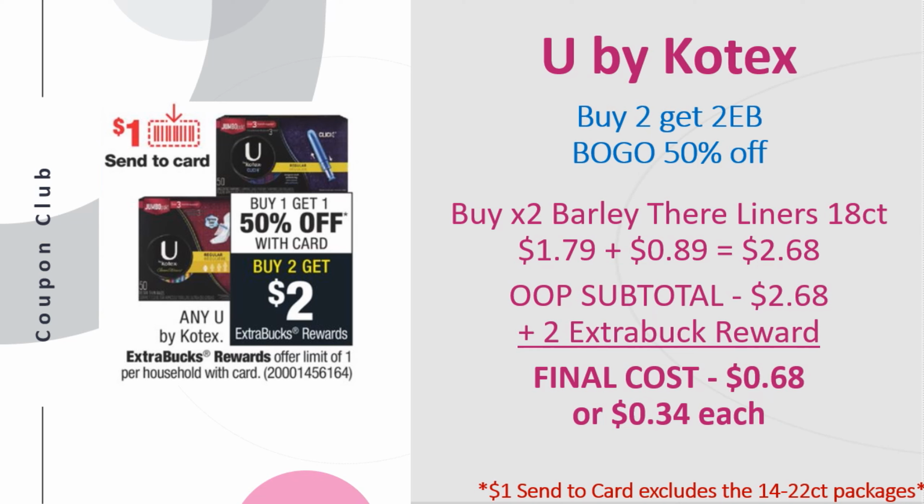Another great deal we have going on this week is on the U by Kotex products. These are on promotion for buy 2, get a $2 extra buck, and when you buy 1, you get one 50% off. So if you pick up 2 of the Barely There liners, the 18 counts, these are priced at $1.79 each. Your second one will be priced at 50% off at 89 cents. This will bring your out-of-pocket subtotal to $2.68. With no coupons, you'll still get back a $2 extra buck reward, making your final cost 68 cents or 34 cents each.